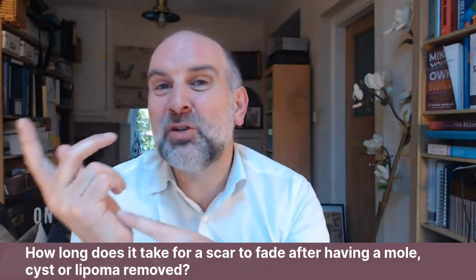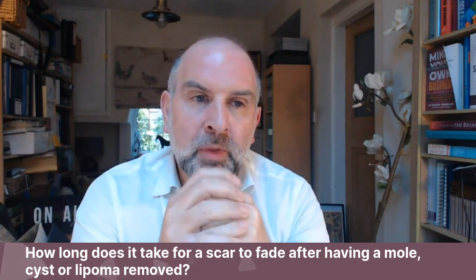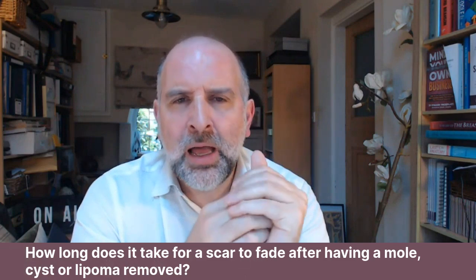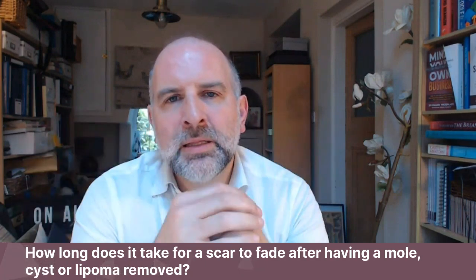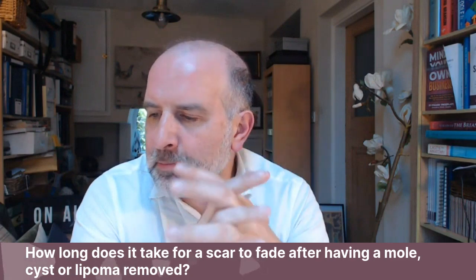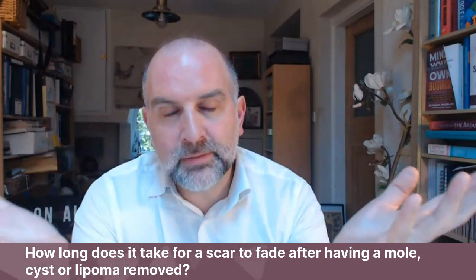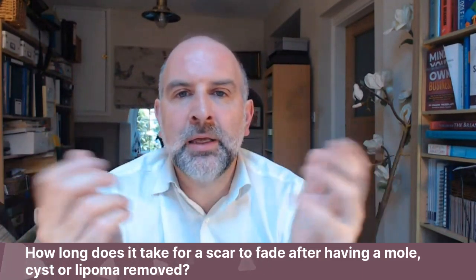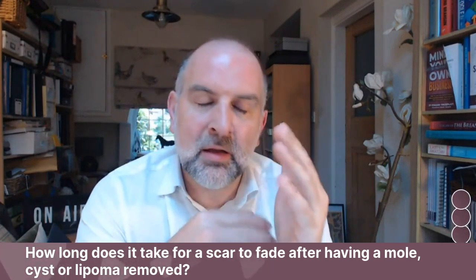Often, if you look at it at a week, it actually doesn't look bad, and you look at it at 6 weeks and it looks more red. So they often go more red before they go less red. If you look at it at a week, you think, oh, that's a good scar, happy with that. And at 6 weeks, oh my God, it's all red and hard, because as the scar gets stronger, it gets more red and a bit more lumpy, and then it fades. So I normally say 3 months is the time scale I give, when things start to fade and start getting better.